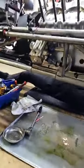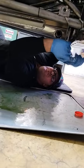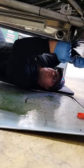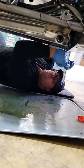So while he was talking there, I'm sure you heard me. I was under here just putting the pan up, zipping the bolts up. I'll come back and check them with a wrench just to make sure.